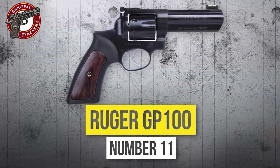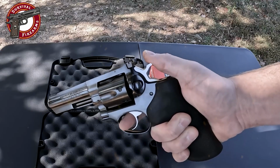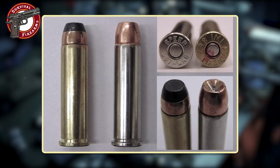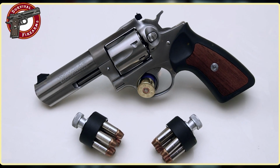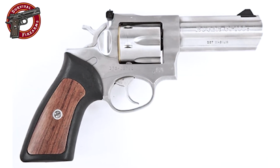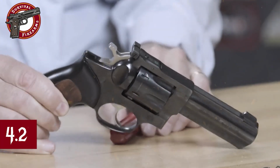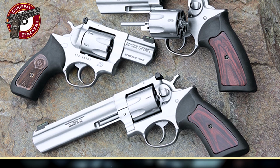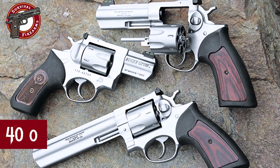Number 11. Ruger GP100. The Ruger GP100 is one of the most overbuilt, tank-like revolvers in the .357 Magnum world. Designed for extreme use and longevity, it features a full steel frame and a triple-locking cylinder mechanism that ensures strength under heavy firing conditions. The most popular model sports a 4.2-inch barrel, with an overall length of 9.5 inches and an unloaded weight of approximately 40 ounces.